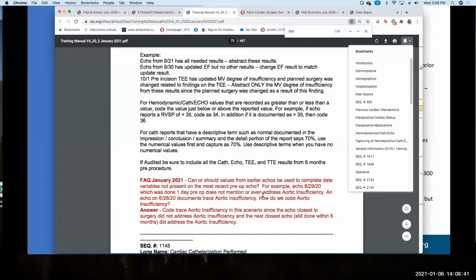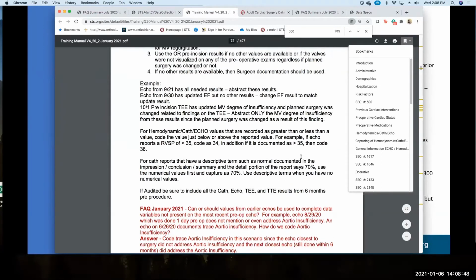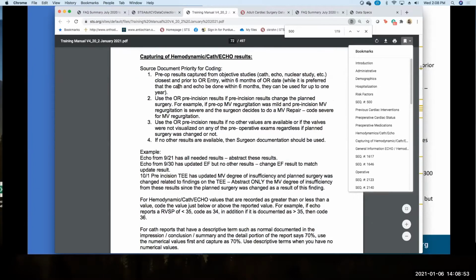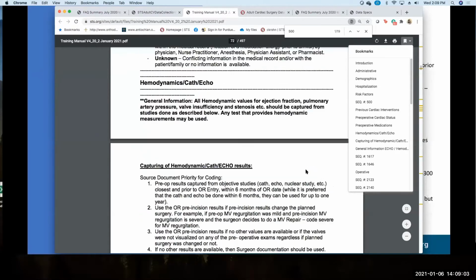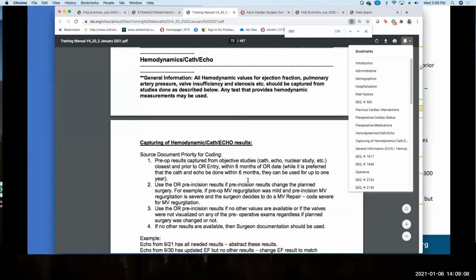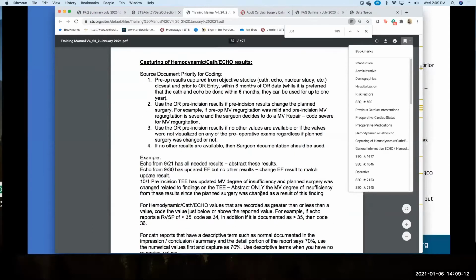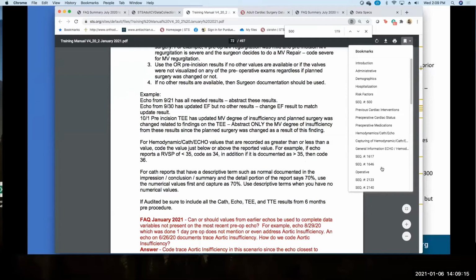Thank you, Melinda. I think you said that well. Hopefully this is helpful. The hemodynamics and echo section is one of the areas where we have the worst audit results, and Melinda did a great job working with the surgeons on getting source document priority for coding and providing some really great examples. So I suggest reading this if you think you know how to code. I guarantee there's probably something in here that might be helpful to you as well. So just take a look and let Melinda know if you have any questions.